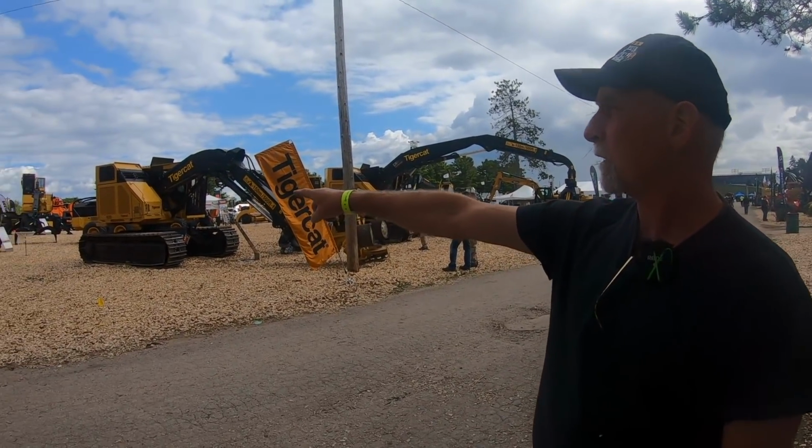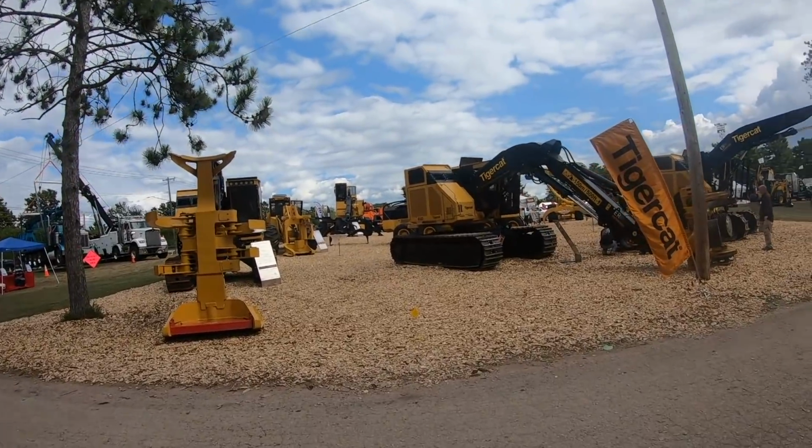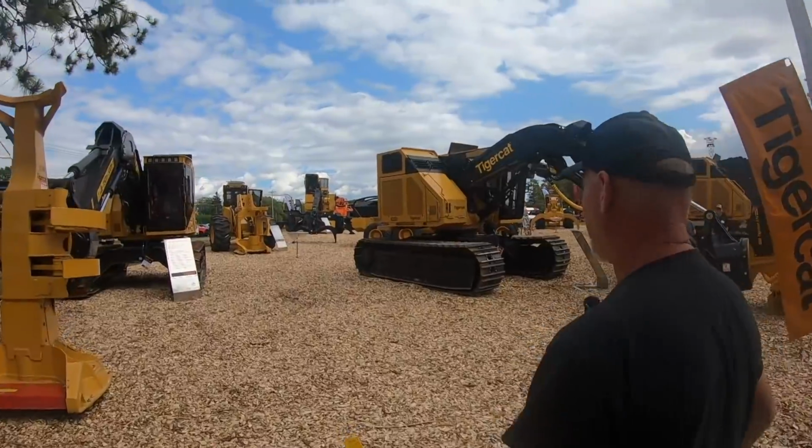So let's go look at some more stuff. There's another hot saw over there. That's one on wheels. Let's go look at that and the loader behind it there. You know about that. Well, that's a cool looking machine there. I've never seen one like that.